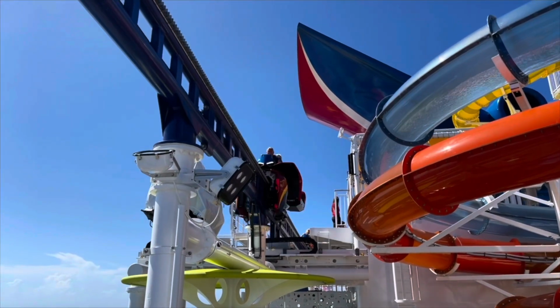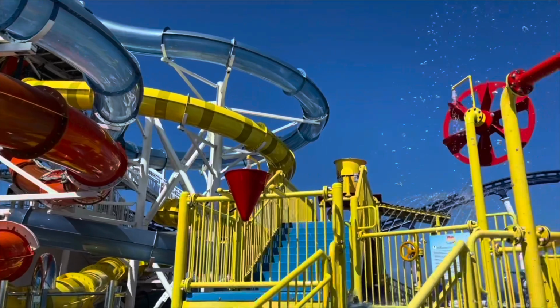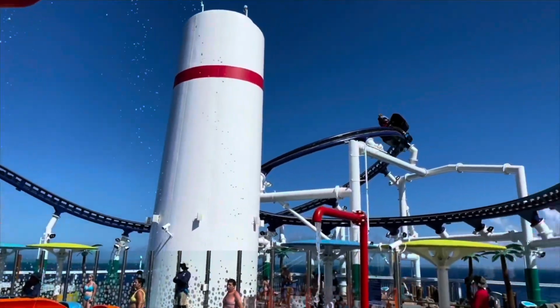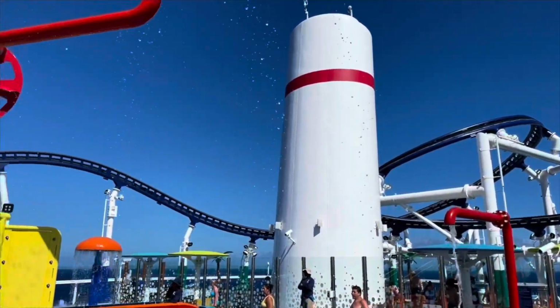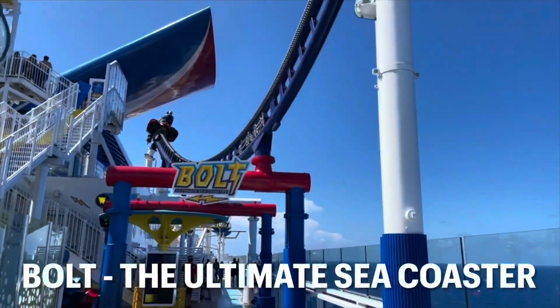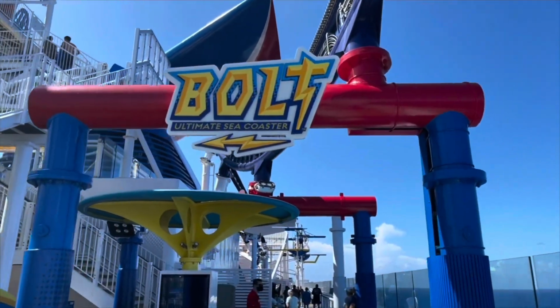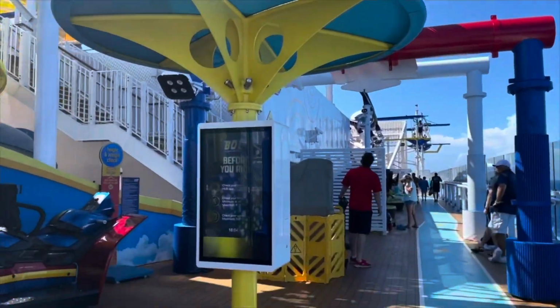Now let's talk big and about some innovation. We have the first roller coaster on a cruise ship, and that's right, I'm talking about Bolt, the ultimate sea coaster here on the Carnival Mardi Gras.